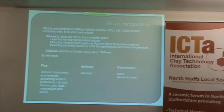What we were saying on the previous slide: glazes convert to silica, which is the glass former, combined with fluxes to allow the mix to form a molten glass. We need less flux for high temperature glazes than we would need to use for lower temperature glazes. That's pretty obvious.